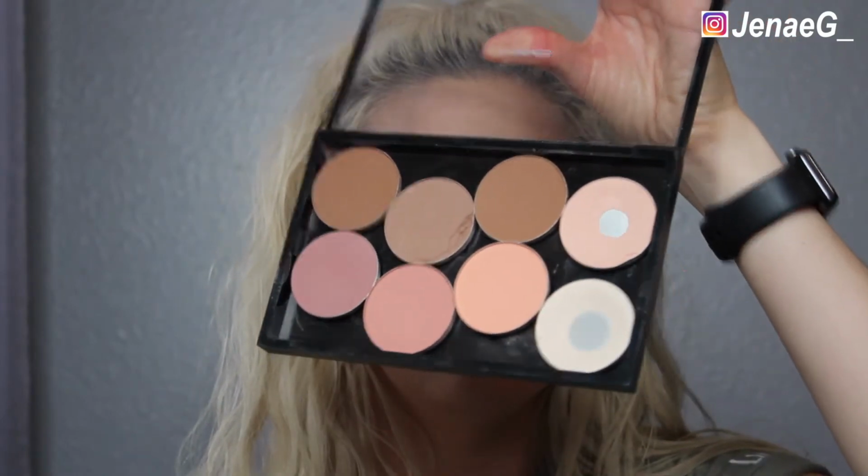All right, I'm gonna dip into some blush. This is like a face palette I created with some MAC Pro colors. I'm gonna use this really light peachy shade. This was a limited edition one. I depotted it, so there's no name on it, sorry. But any light peach or pink, whatever you prefer.